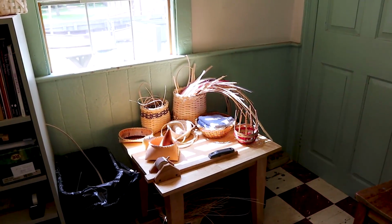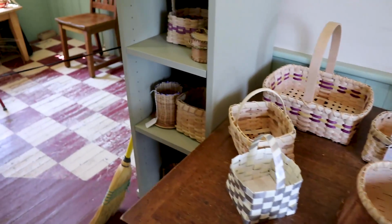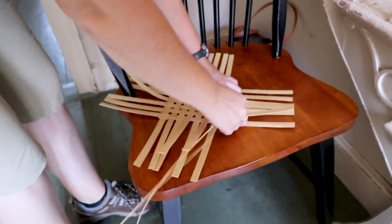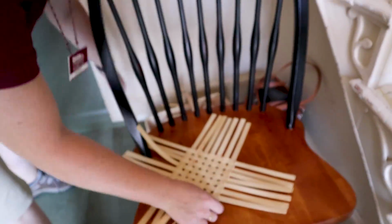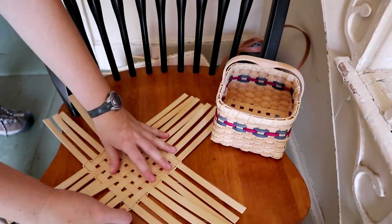It'll make it easier to maintain the shape of the basket once I am done and when I'm folding these up to make the walls. Because with most baskets, you start by interlacing the bottom, and then those pieces get folded up to become the side. So I can actually show you that this is the beginning of this basket right here.